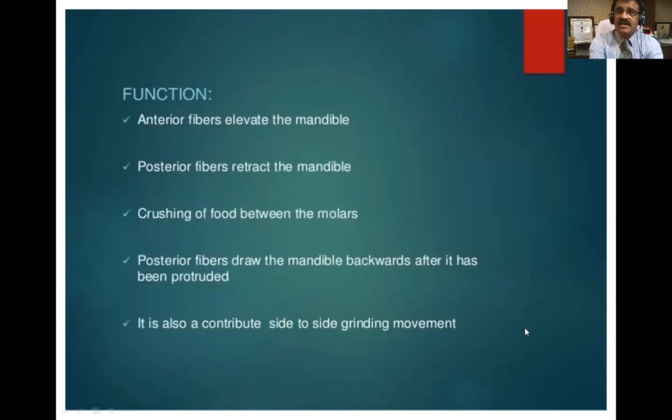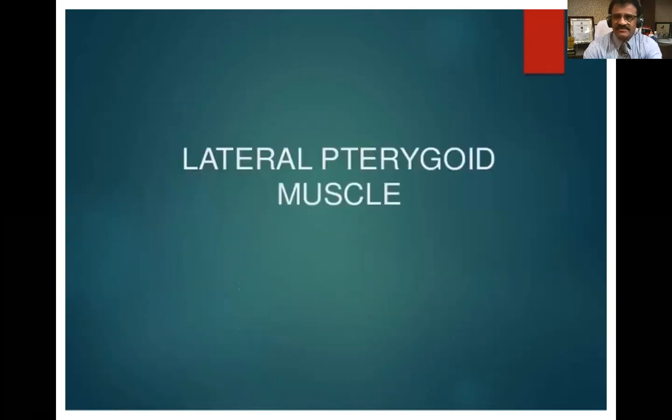Function is elevation of mandible. Anterior fibers elevate the mandible. Posterior fibers retract the mandible, and crushing of food between the molars is done by this temporalis. Posterior fibers draw the mandible backwards after it has been protruded. It also contributes to side-to-side grinding movement like this. Grinding. Okay.